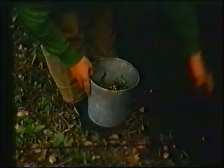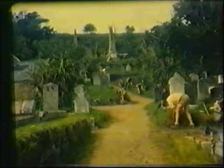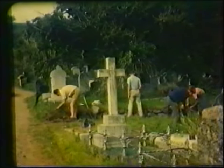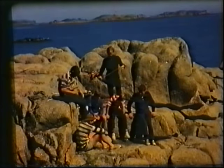And also they discovered that the local graveyard attached to the church was badly in need of a bit of attention. And so the camp descended upon this graveyard, much to the local vicar's pleasure, and managed to make it look a bit more respectable again.